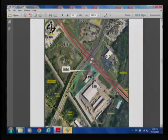The site passed all its initial codes and zoning inspections after the application was made. The size of the tent is going to be 30 by 45, which is slightly larger than last year's tent, but it will still comply with all the zoning requirements.